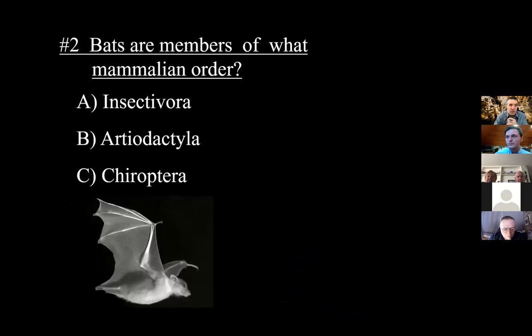So question number 2, now that we've got some of the basic biology out of the way, bats are members of what mammalian order? Are we looking at A, the Insectivora, B, Artiodactyla, or C, the Chiroptera? I'll give everybody a couple seconds here to pop in and answer.